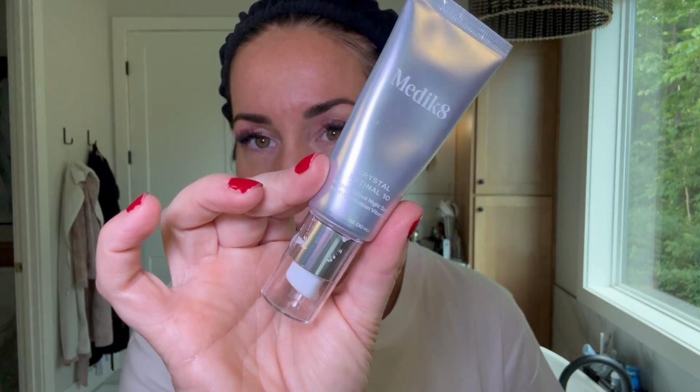So I already used a barrier, so I'm not going to use this one tonight, but I am going to go ahead and go in with my holy grail retinol, which is stronger than retinol, but not as strong as tretinoin. Tret is just too strong for me personally. I've tried to use it numerous times. But since I have so many other skin issues, I just don't think it's in the cards for me at this time. So I am at Crystal Retinol 10.